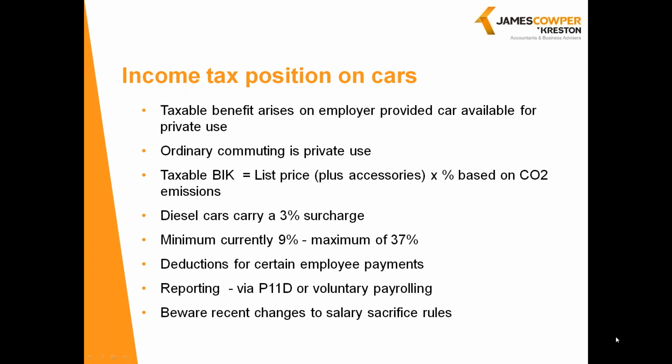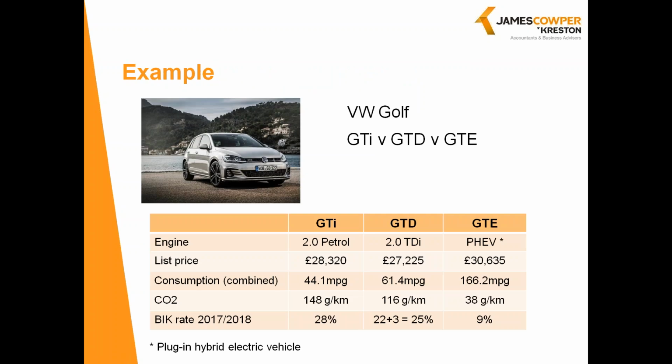I've already flagged at the beginning that we need to be aware of these recent changes to salary sacrifice rules. I'm going to come and cover that later on, but I'm just flagging it here again. So let's start with an example.